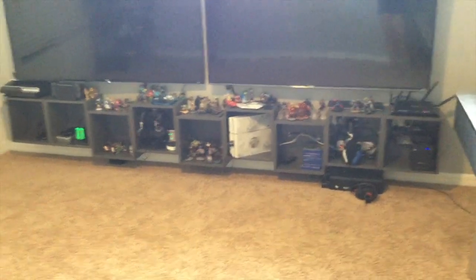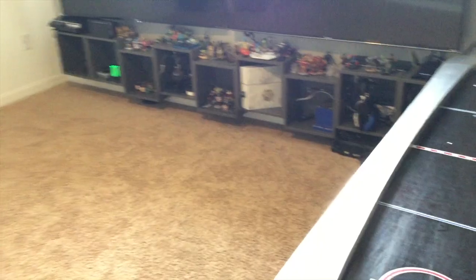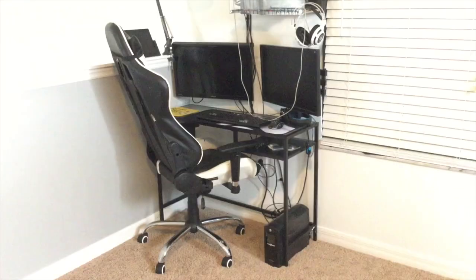And I really apologize for the lighting. It's really grainy. I wonder if this will help if I turn this off. Nope, that's almost worse. Okay. And then we have these two big TVs. And then we come around to this corner. This is my husband's computer setup, his gaming computer setup and gaming chair.